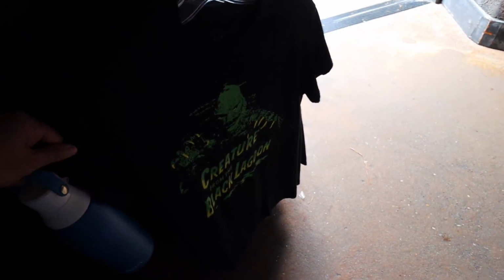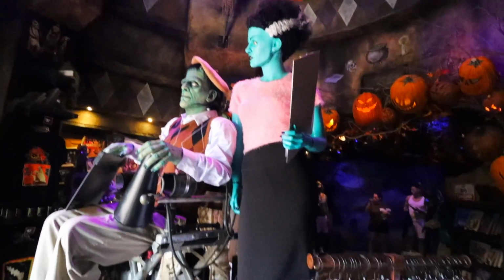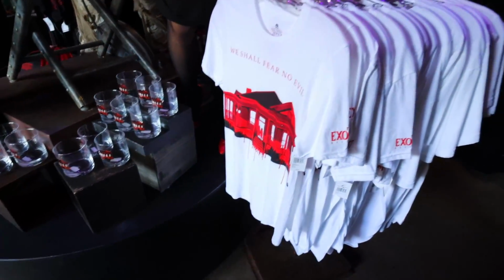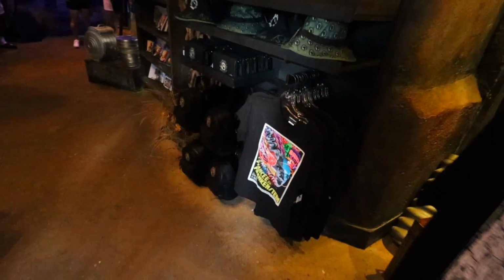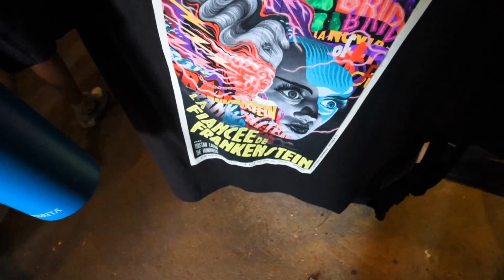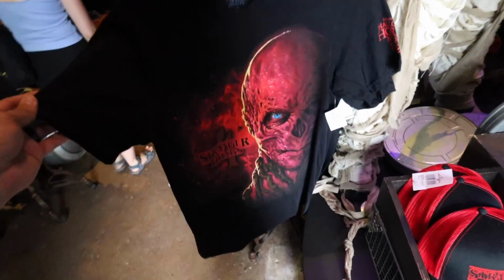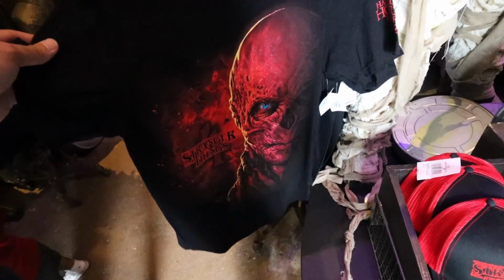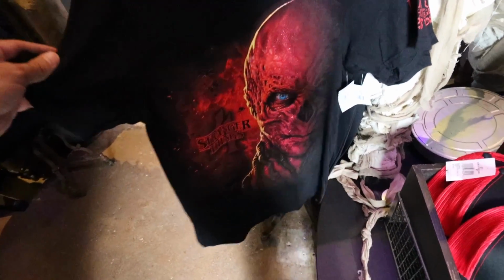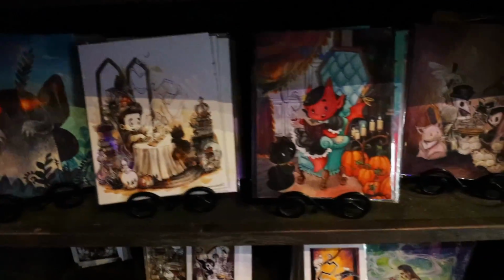Got the Creature of the Black Lagoon. They still have this summer theme kind of going on with the soundstage. But yeah, no Last of Us merchandise. It's kind of shocking, to be honest. I like this shirt too. La Fiancée de Frankenstein. There's the Stranger Things shirt. And I bought this shirt. That's awesome. Some great prints.